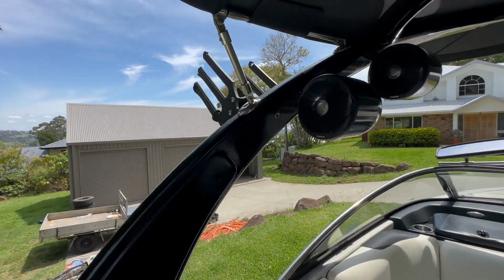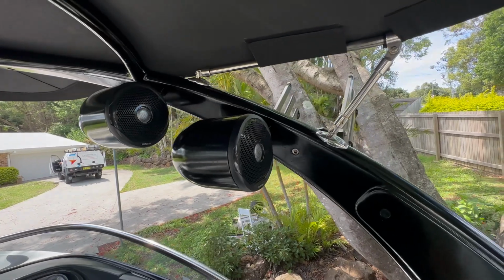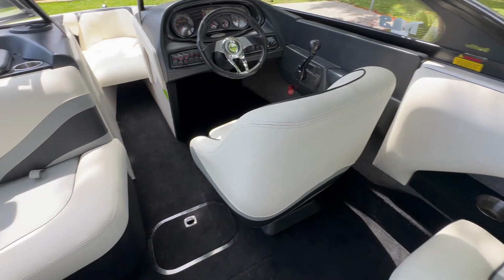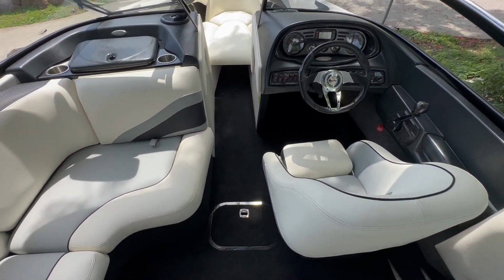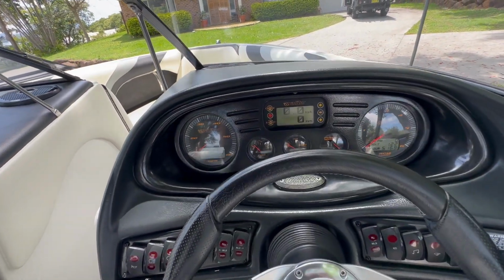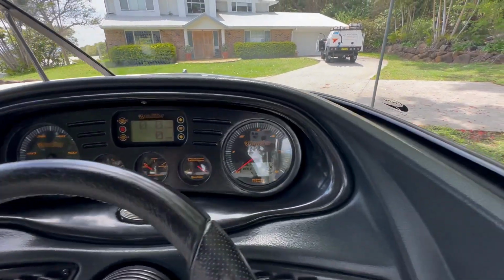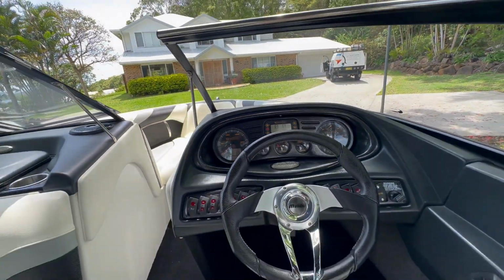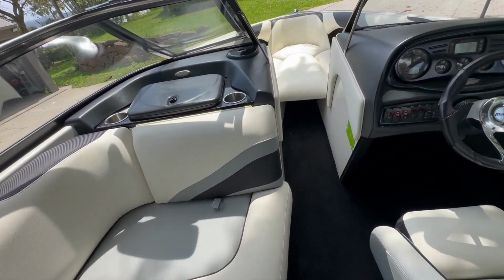Nice black paint on the tower, board racks, tower speakers. This has four tower speakers, four in-boat speakers. It does have a sub and an amp that are not currently installed in the boat. However, it will come with the boat. Spotter seat, driver seat, again, perfect. This boat has full instrumentation, depth, water temp. Your hours are 516 hours. Cruise control, power wedge, full ballast system. Everything showing to be in perfect condition.